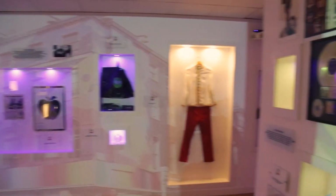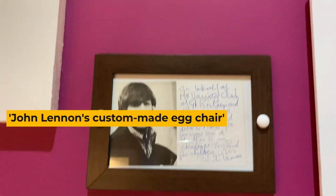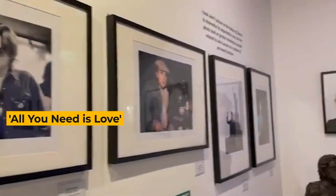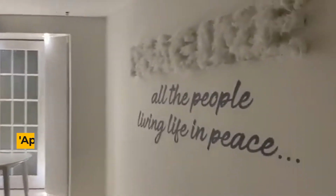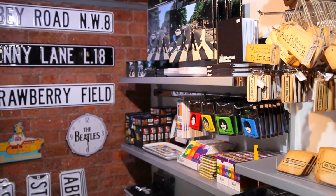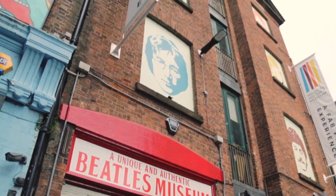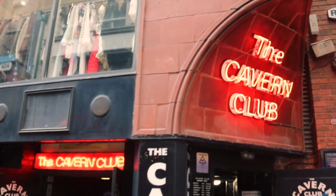Further along, collections about their tour and the period the Beatles spent in India are displayed. John Lennon's custom-made egg chair, the cello from Blue Jay Way, the All You Need Is Love doll from the BBC World broadcast, and the starting era of the Apple Corps are also displayed. This beautiful third floor ends with a 1970 poster given to all the staff members of Apple Corps for Christmas. It was declared by Roag that the items in the museum would be rotated every year, so other items which are kept away would also be displayed to the public.